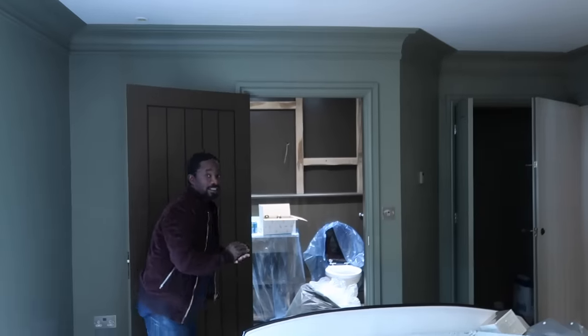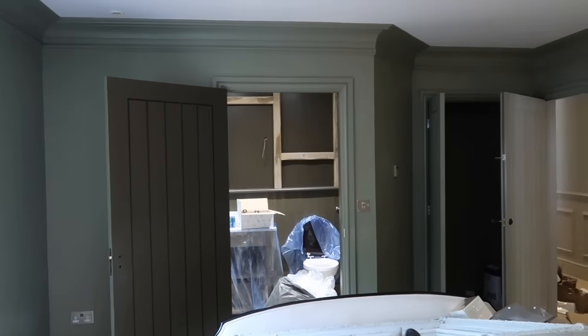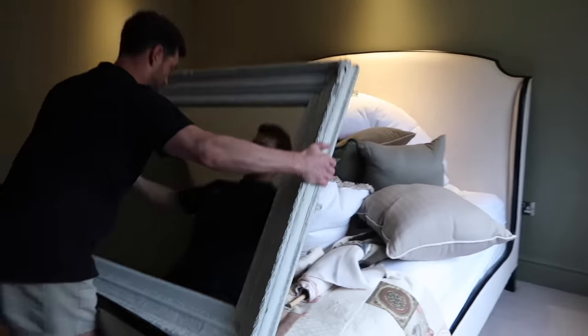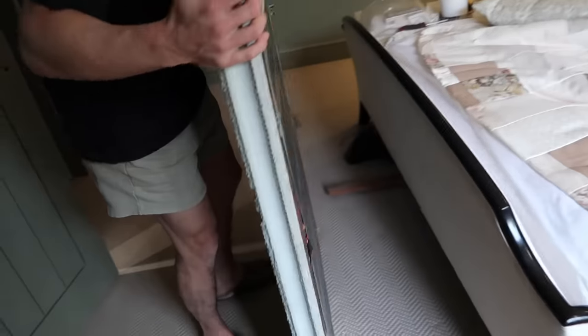Oh yeah. And it looks so nice when you look through into there with the colour. Oh, good job, Graham. The bed is in situ. And Mr. Millen Gordon is moving our old mirror off. We're thinking about getting this painted up, aren't we?